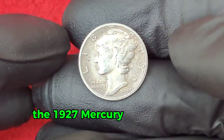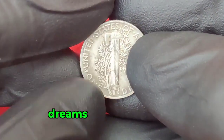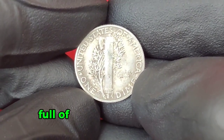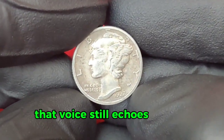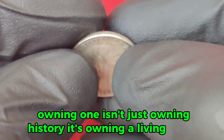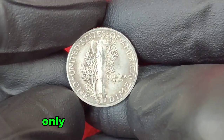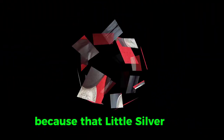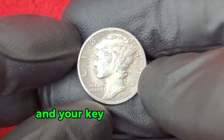The 1927 Mercury dime is more than a coin. It's a time capsule, a silver heartbeat from an era of jazz, dreams, and unstoppable American ambition. It carries the voice of the 1920s, full of confidence, charm, and hope. And now, nearly a century later, that voice still echoes in every shimmer of its silver glow. Owning one isn't just owning history, it's owning a living legacy. A treasure that survived everything. Wars, crashes, generations, only to shine brighter today. So the next time you look at an old dime, look closer, because that little silver circle might just be a $143,000 piece of America's past and your key to a fortune.